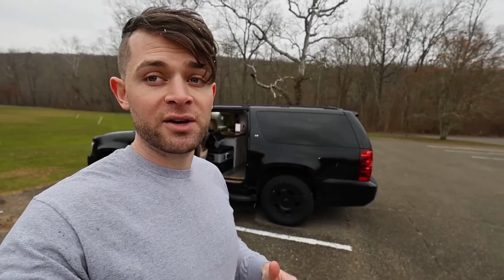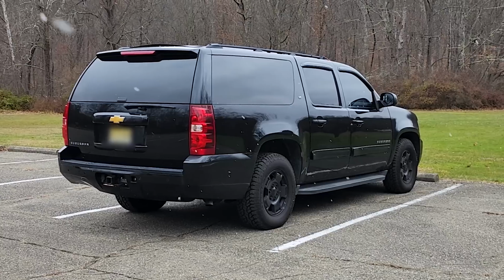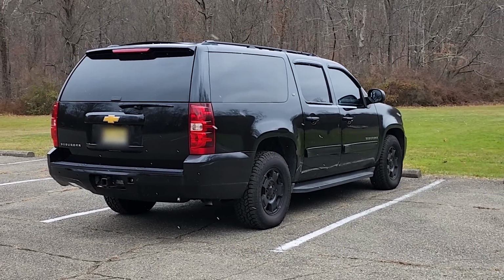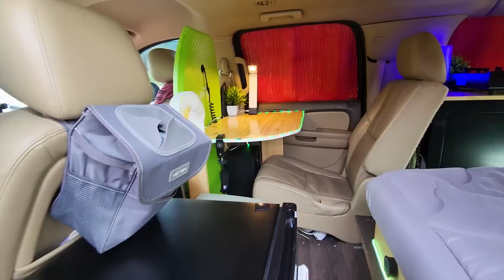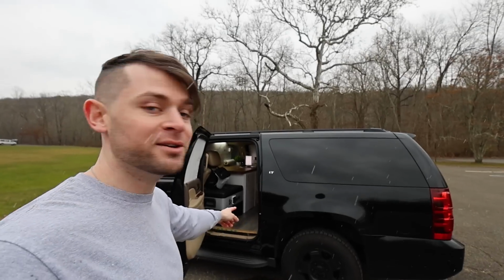It's a 2014 Chevy Suburban with a V8 engine. At 21 feet long, this thing is probably the largest SUV on the market, and that's why I chose it. Now, I did convert this car about 3 times. You got the first time, the second time, and now this third time. Let's check it out.